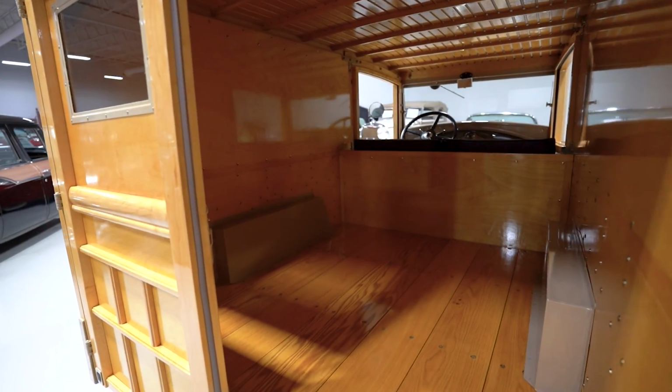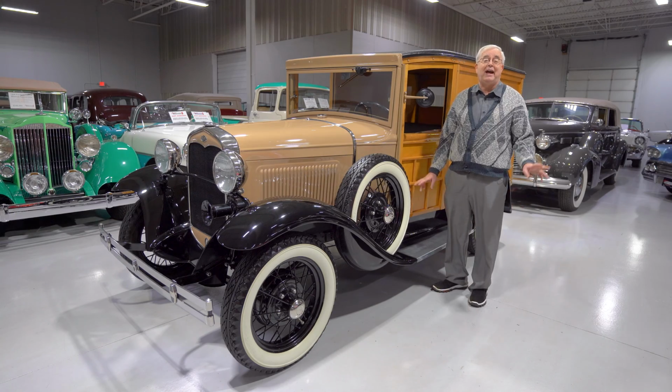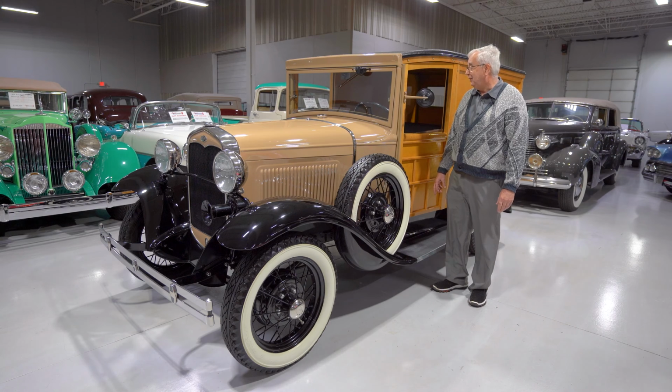You could haul a lot of stuff in a vehicle like this, and that was something you were trying to use that commercial aspect for in 1931.